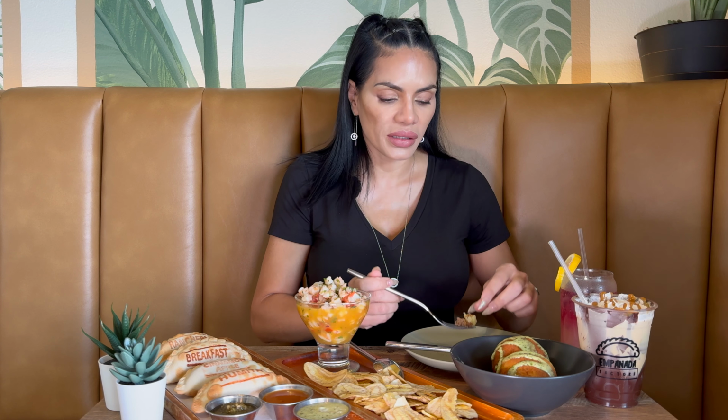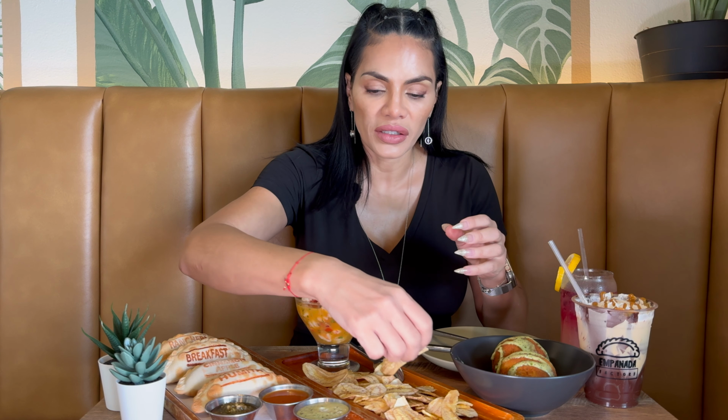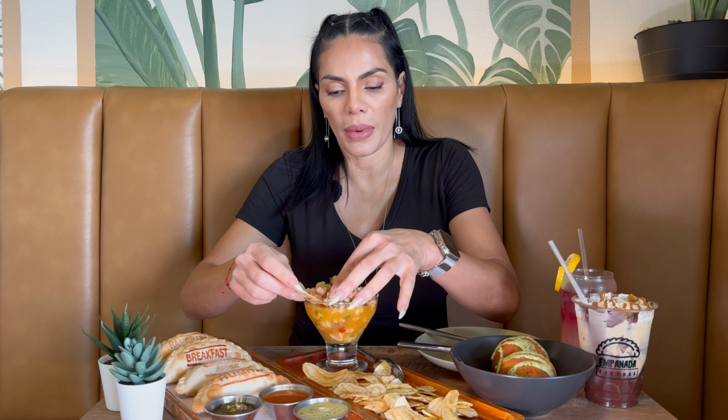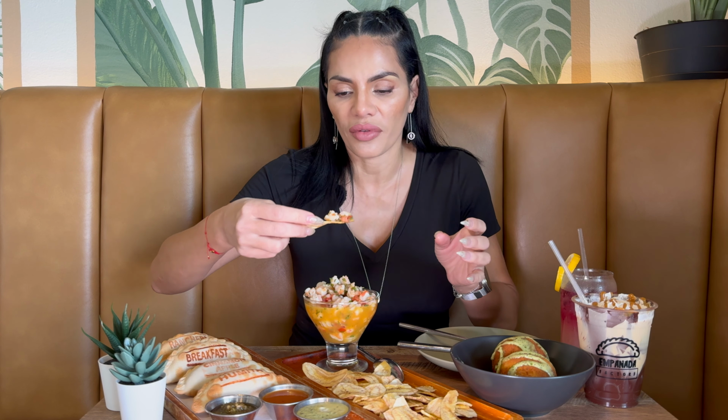Okay, wait, I gotta taste. Let me not focus on these. I was craving that the entire time I was setting up. I made the mistake of tasting it, and the whole time I'm like, oh my God, I just want to sit down and eat this. It's so delicious. I like the freshness of it. They make your empanada. Obviously, they make a lot of them, but when you order them, that's when they bake them. I believe these are baked. I don't even think they're deep fried.